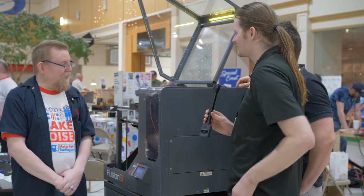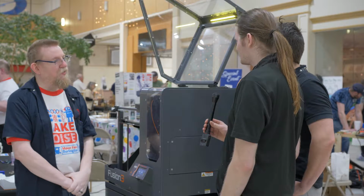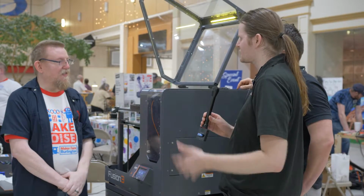And of course, the new ones are all fully enclosed. Yes, which also helps with the quality of the prints, especially with higher temperature materials like ABS or polycarbonate, for example. I want to say we are the cheapest printer that will print polycarbonate.